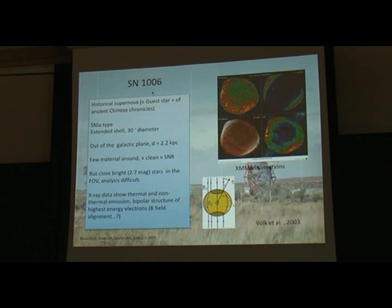And that has been interpreted by a magnetic global structure with a dipolar field, with a more efficient acceleration when the magnetic field is parallel to the normal of the shock. It's known in the shock acceleration theory that the acceleration is most efficient in this configuration.